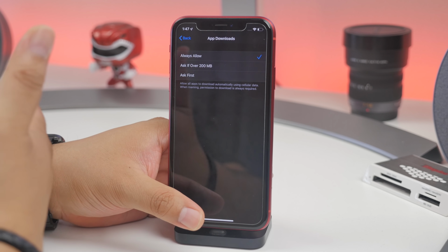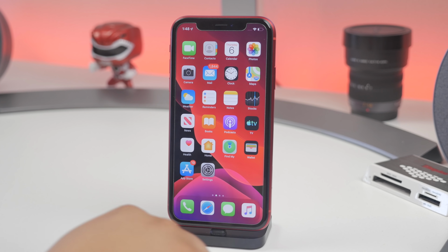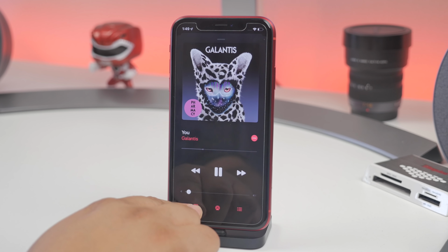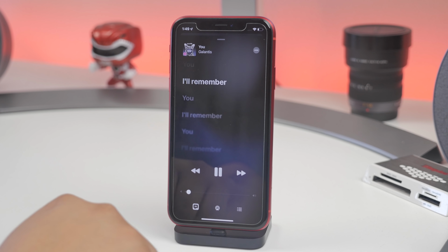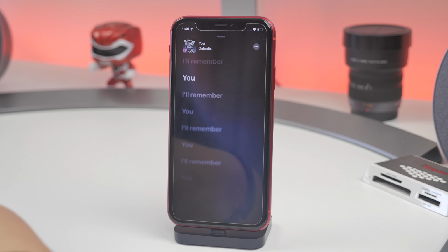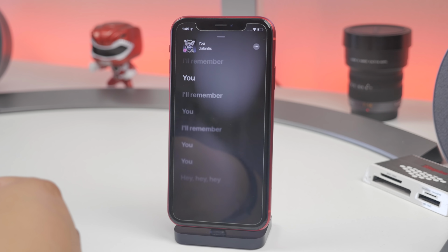Now, another new thing in the music app is that now we have lyrics, and you just tap down here at the bottom left, and it'll actually go to the song. So kind of like karaoke style, it would follow the song and show you the lyrics. Many songs that have been playing on Apple Music have supported lyrics already, but there are some songs here and there that don't have lyrics, but a lot of them do. So this is really cool.